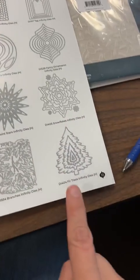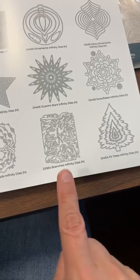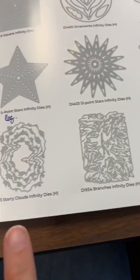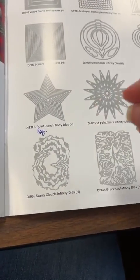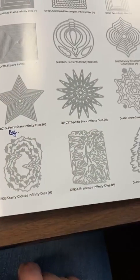Snowflake Infinity, Fir Tree Infinity. Let's see here. Branches Infinity. That's kind of a cool looking one. And then, oh, the Starry Clouds. That one's a really good one too. All those different ones you could do almost like a tunnel, layering down with those as well. I've seen that. Or you can just use them as different frames.